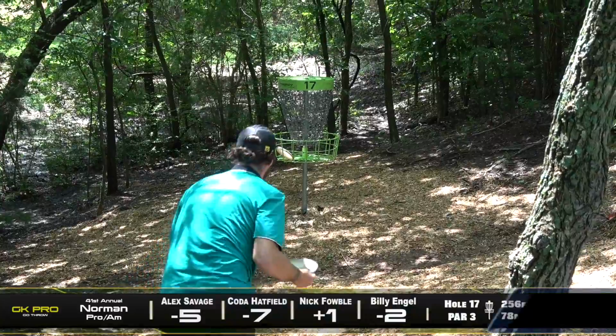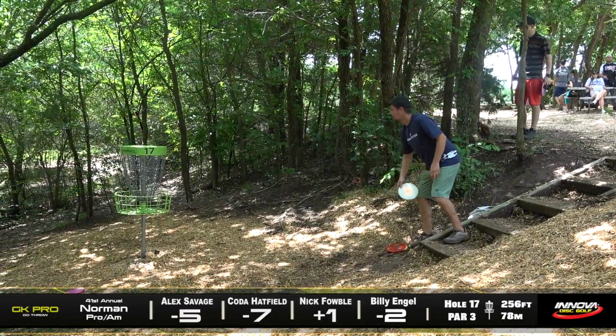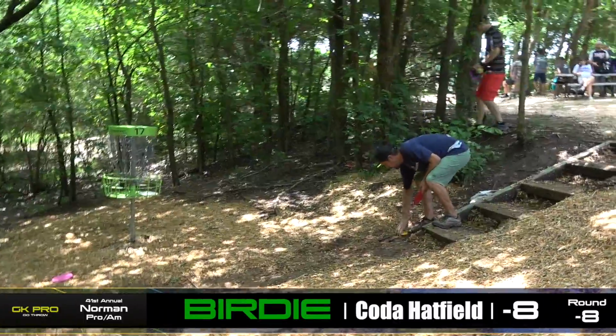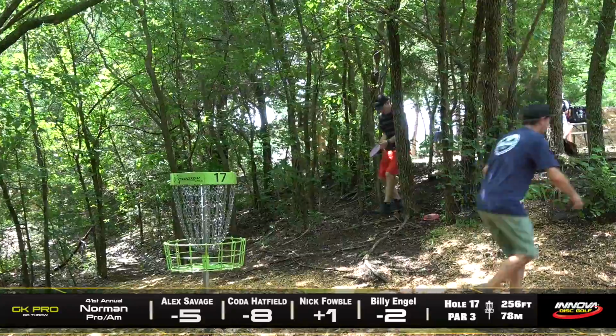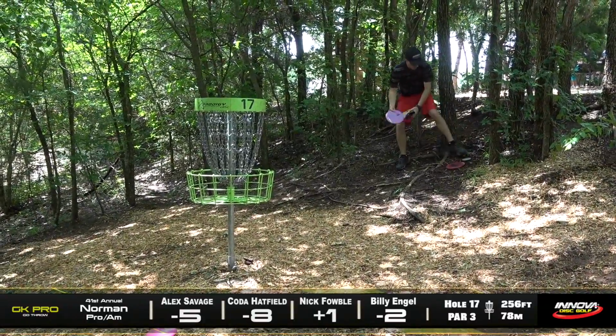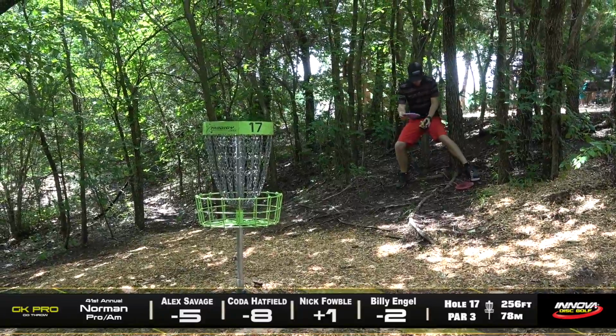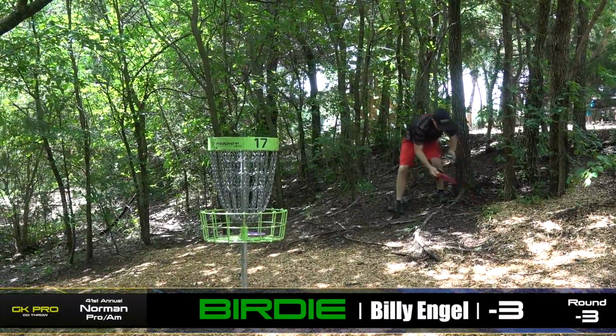There it is. Nick with the birdie putt. That'll move him to 1 under. Coda tapping in for par. That'll move him to 8 under par. Good job. And you got Billy absolutely parking it. He'll be tapping in for the birdie as well. This is going to move him to 3 under par.